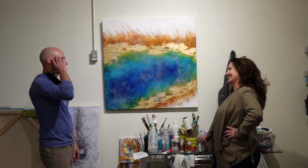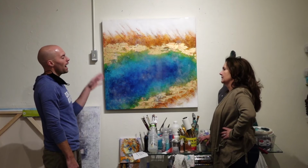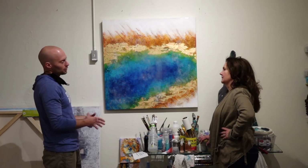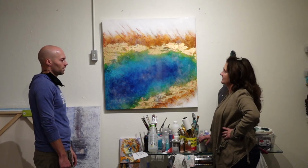How much of the painting do you think is like, I am 100% this is what I'm doing, versus you have a starting point in your mind? How much of it is planned in your head, versus how much of it is a surprise when you start painting? Okay, I would say 10% is planned, 90% is a surprise.